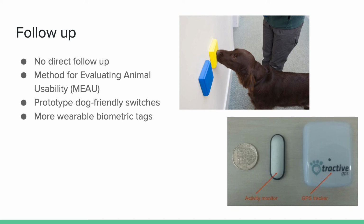Usability. They also did a study analyzing how dogs interact with existing switches and things like that in a human environment, and that led them to prototype some more dog-friendly switches. And they also addressed the issue of wearable biometric tags. So some of the current biometric tags actually change the behavior patterns of the animals that wear them. So you're going to get inaccurate data. So they looked into creating some more wearable tags to be less intrusive into the animal's life.